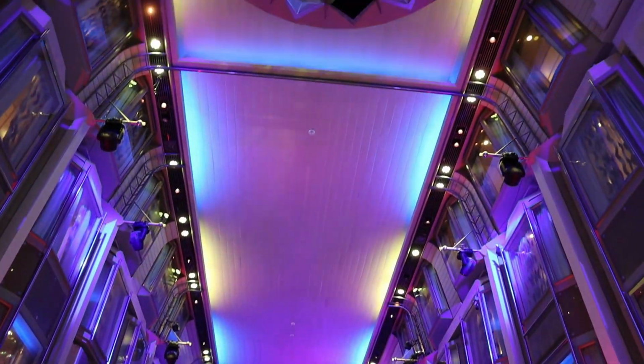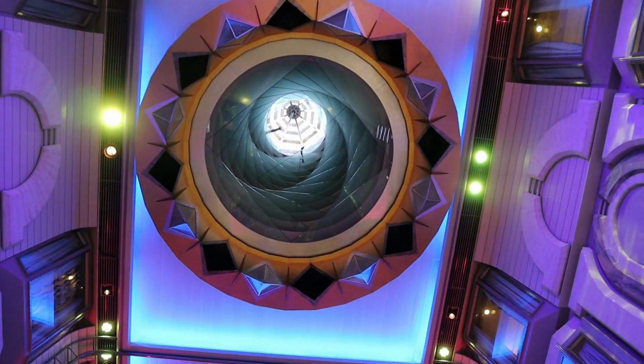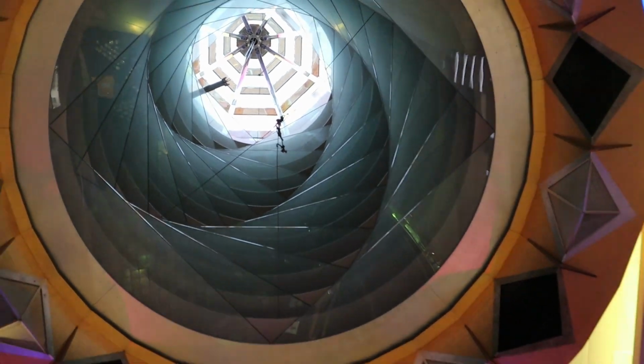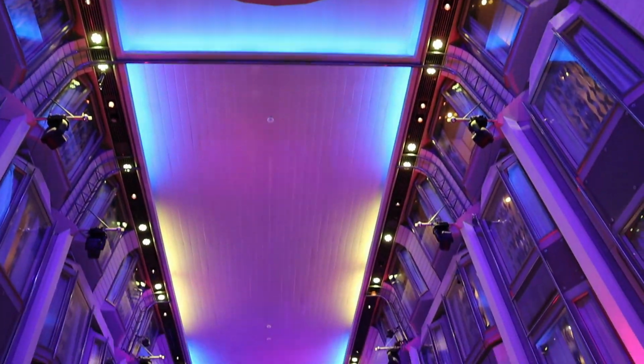Well, this section right here was really interesting. You see that little hole, the little funnel cone shape right there at the top? That leads all the way to deck number 11, the Lido deck, the pool area. So when you get up there at the pool area, you can see this cone area looks like a pool.